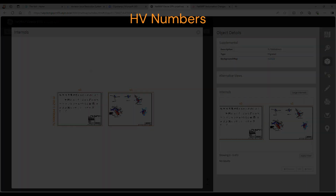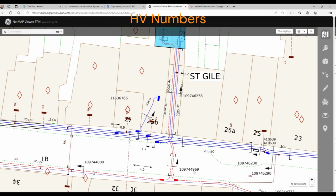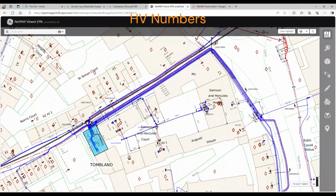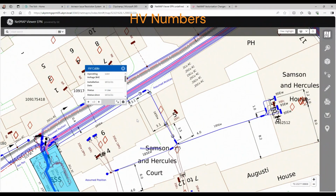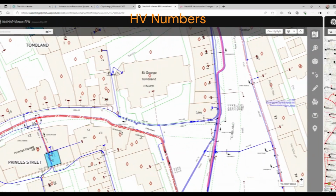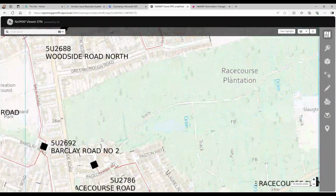We have moved away from having separate map sheets, and as already covered, we now display all cables. This makes following routes much easier, not just visually, but now you can trace cable routes. We will cover cable traces further on in this video. As well as showing all the cables, we have also introduced an HV diagram that enables you to follow all HVs in a geoschematic way.